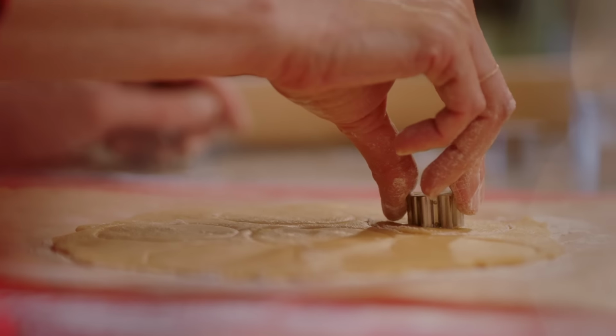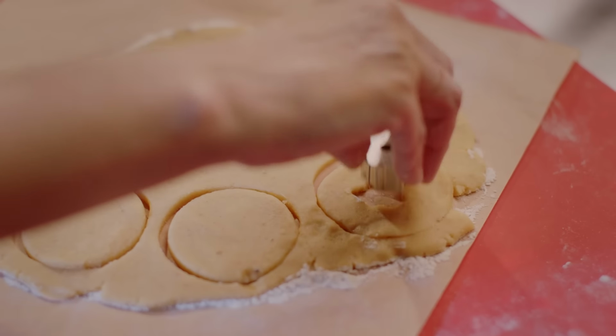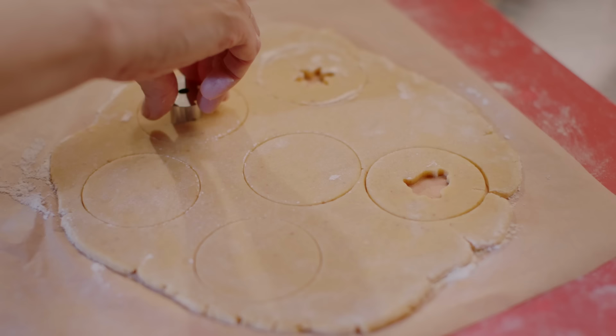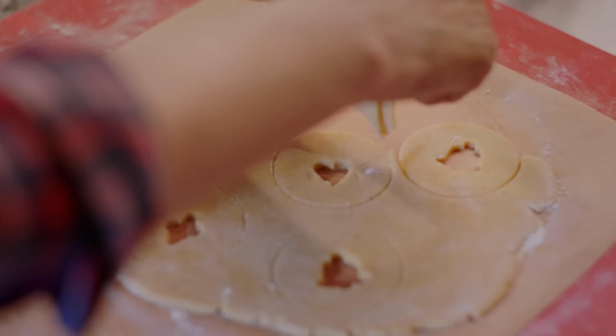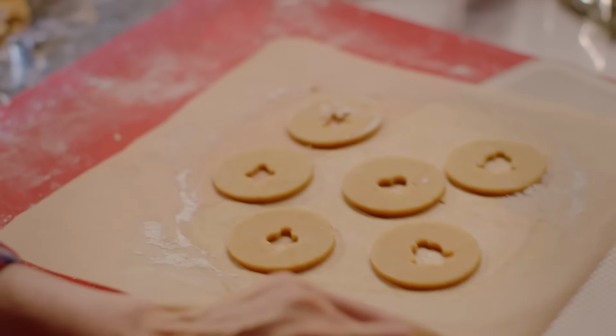And now for the fun bit. I've got my cutters. Well, this is meant to be a snowflake. It looks a bit like an exotic flower, but either will do. And a bell, obviously. Christmas bauble, that's the idea. I know it's not Christmassy exactly, but I always have to have some Linzer cookies with some hearts cut out. The oven's on at 180, and these will need about 9 to 10 minutes.